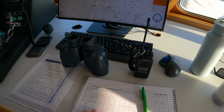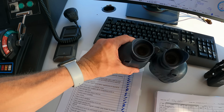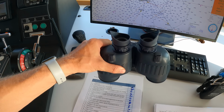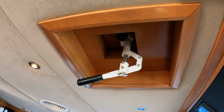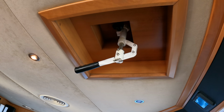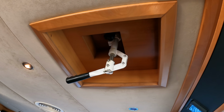So this is our logbook here. These are pre-departure checks. I've got my 7x50 binoculars, which are Steiner binoculars, made in Germany. Good quality stuff. In previous videos, people have asked, what is that above my head? This handle here, you see it rotates. This is the exterior spotlight. At night time, if we have a man overboard, or we're doing a search for something or to look at something, we can rotate the spotlight.